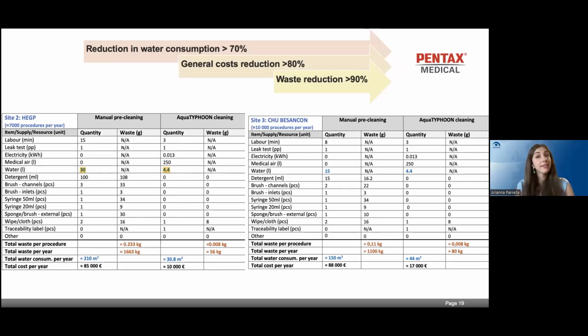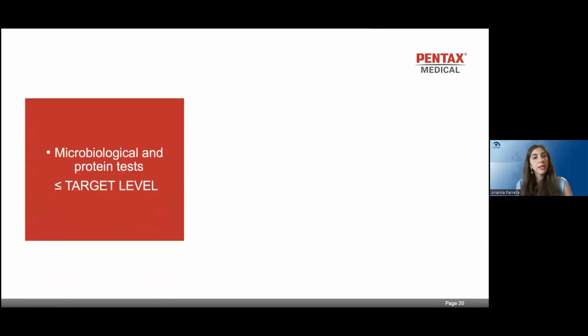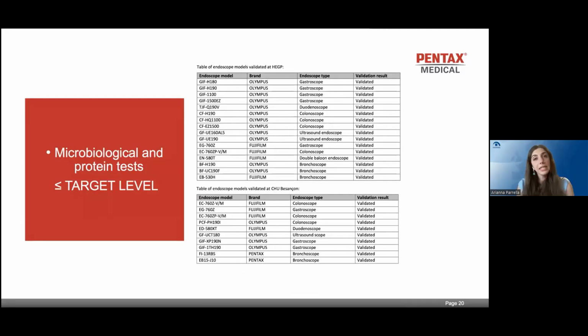But at the end, what we want is to have a safe endoscope. What we want is the safety of our patients. So clearly, microbiological and protein tests were also carried out. And the results show that in all cases, with any type of endoscope from different companies, the result was always the same, always under the target level. So we can also say that it's safe for our patients.